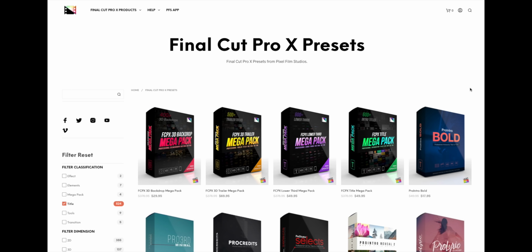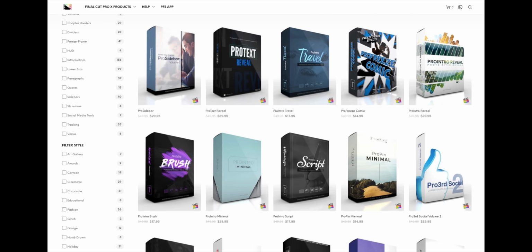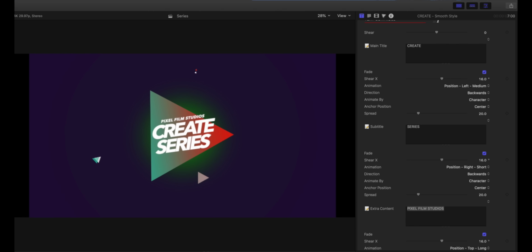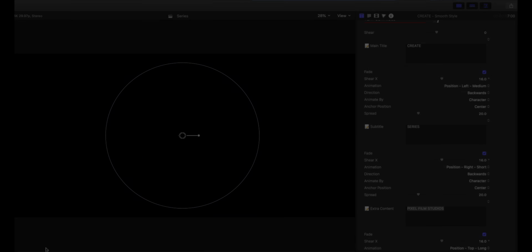On their website, they have a ton of titles and motion graphics, and everything is completely automated. All you have to do is type in your text and then all the automation happens. But what's really cool about using these kind of plug-in packs is that it allows you to basically change out every aspect around titles or graphics.